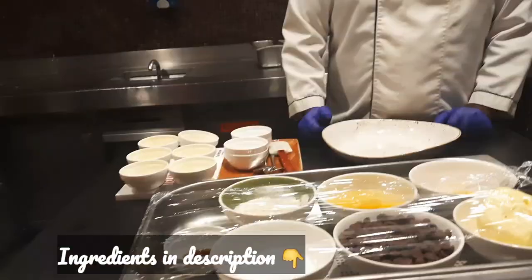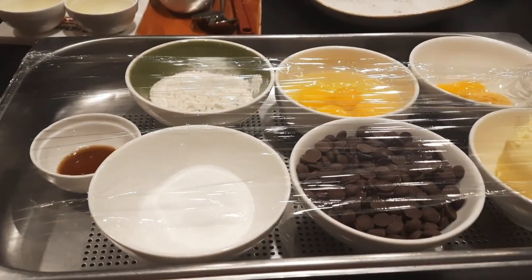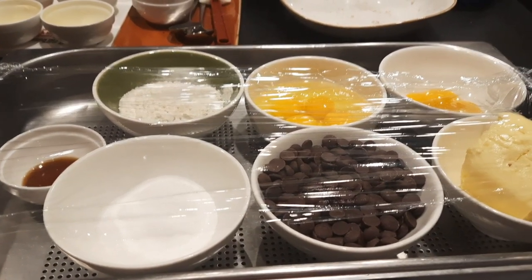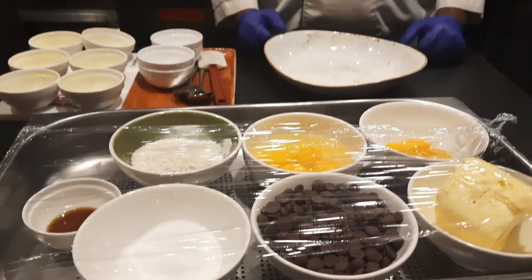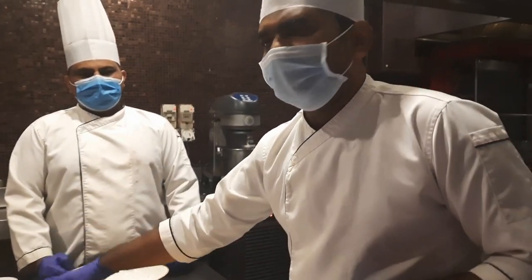In a mixing bowl we have to mix the butter and chocolate mixture into that. At last, we'll add the flour and we'll mix very gently. Okay. So we do not over mix the batter. If we over mix the batter, it will become very hard. So to avoid the lumps, we just mix the batter with the spatula.